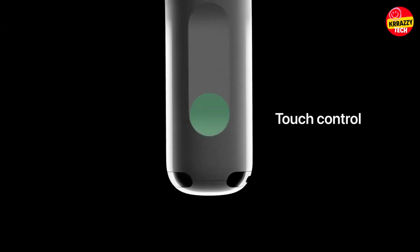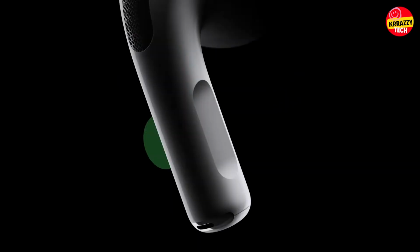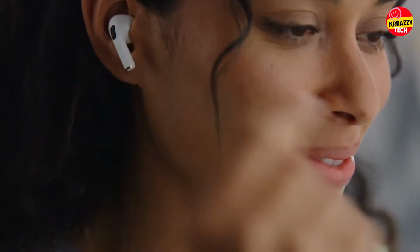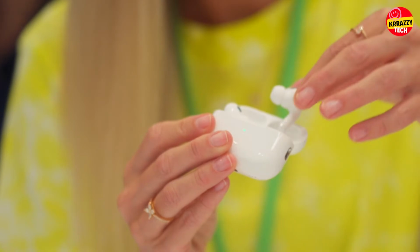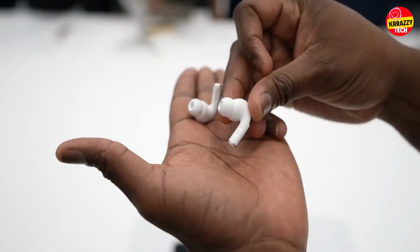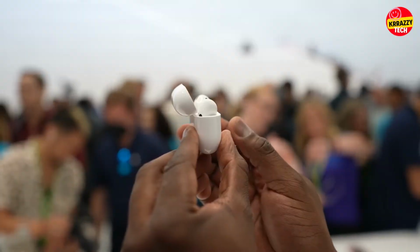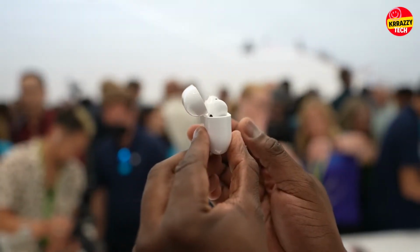AirPods Pro 2 has touch controls on the stems, which enables gestures and lets you control volume using a single swipe. The new AirPods Pro now has a significantly longer battery life and can last up to 30 hours with the charging case and 6 hours on a single charge, which means the battery life has increased by 1.5 hours from the previous generation, which was around 4.5 hours on a single charge and 24 hours total.